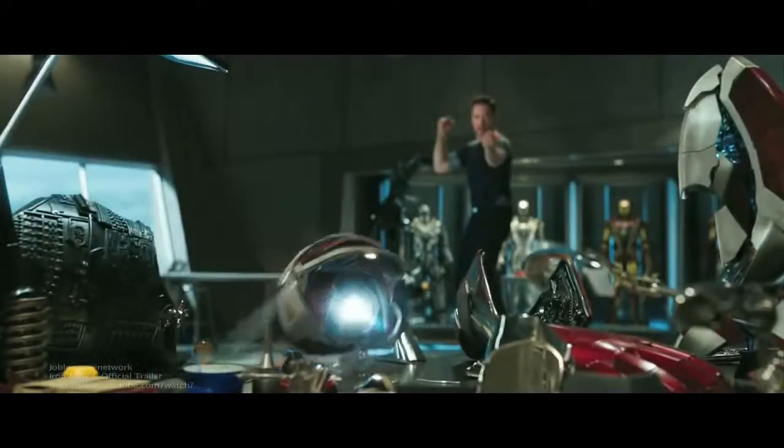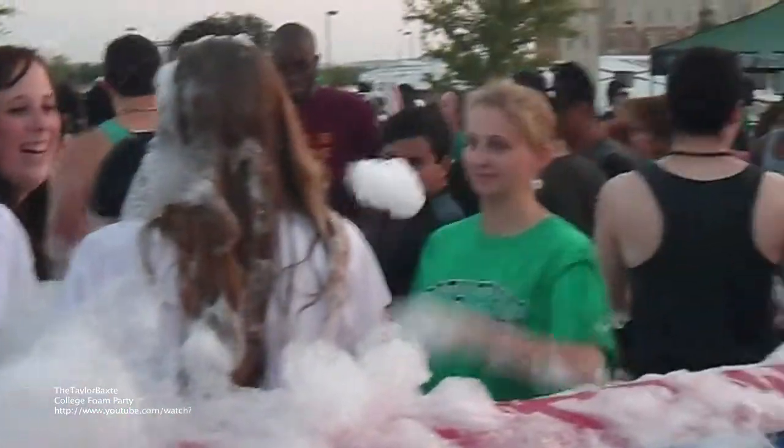ACE is hosting 2 free campus events this week. Southern Cinema will be presenting Iron Man 3 tomorrow night at 9 p.m. in Badcock Gardens. And on Friday night, ACE will host the annual foam party. It will be held at Mr. George's Green at 10 p.m.